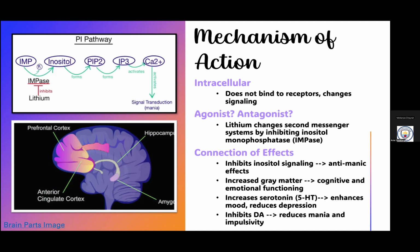Increases in serotonin are also seen, enhancing mood. Inhibition of dopamine reduces mania and impulsivity. During a manic episode, DA is often released, so lithium modulates dopamine to reduce manic symptoms.